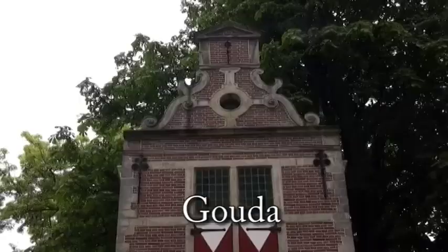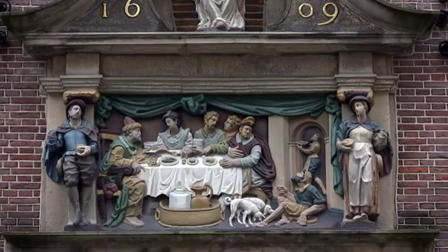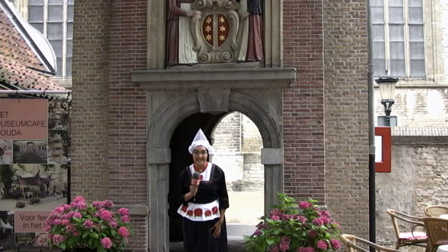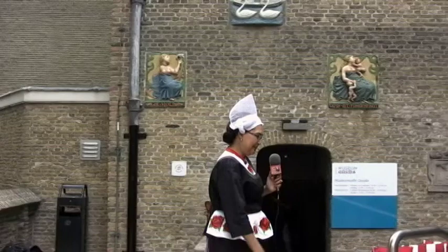Another charming little town worth exploring is Gouda, located in the South Holland province. This is called the Lazarus Gate. It's made of sandstone and goes back to 1609. It leads into the Catharina Gasthuis, which is a 14th century hospital. It's now called the Stedelijk Museum. So let's stedelijk on in. It's quite cool, really.